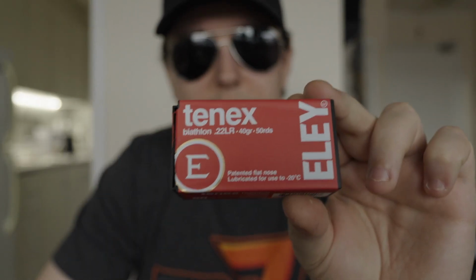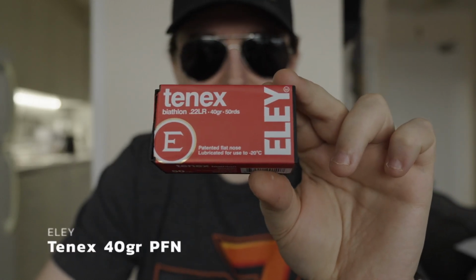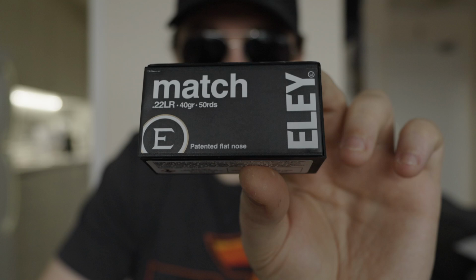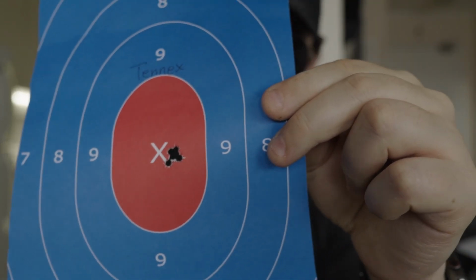Right, so the very last, but again, as I said, not least entry to the list here is going to be the Tenex. Of course, because of course it is. The Eley Tenex 40 grain patented flat nose, and flat nose very much like the match ammo before it. And guys, I gotta tell you, this ammo is really consistent. Now, I'm a pretty bad shot, but at least I'm consistently bad, so that definitely helps when you have consistent ammo like this. This is what I got with the Eley Tenex.